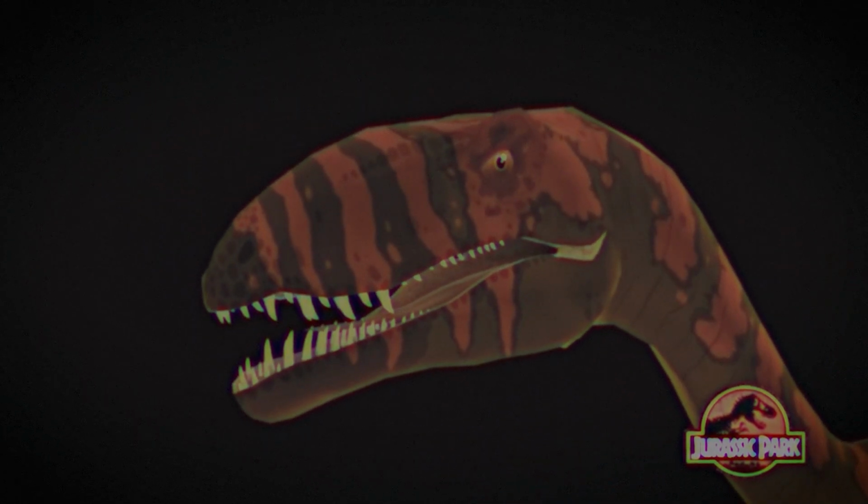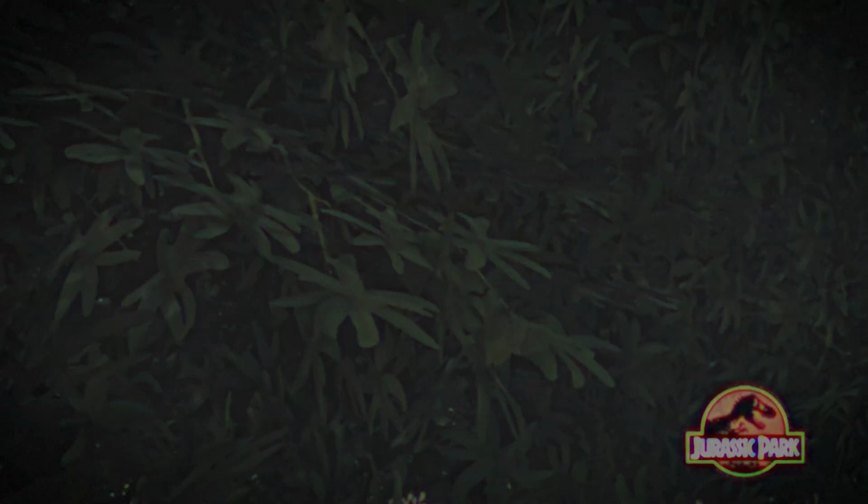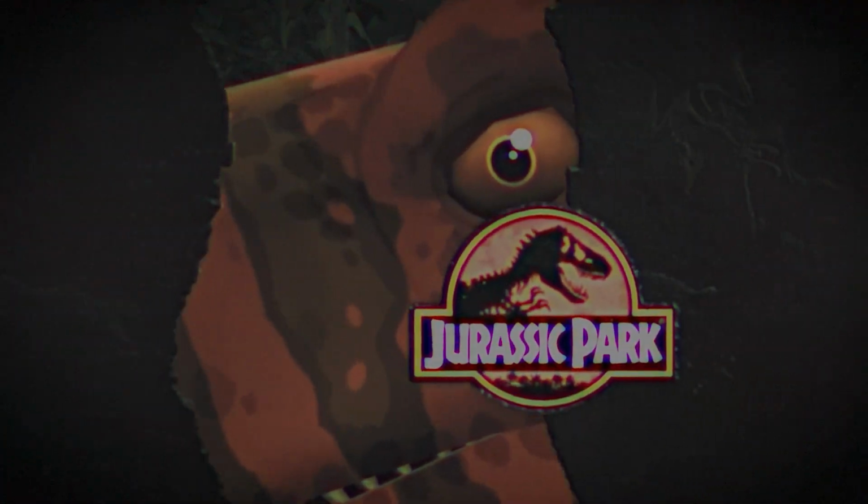Its head was small and narrow, with large eyes and a pointed snout filled with sharp teeth. The teeth were designed for cutting and tearing meat, suggesting that Segesaurus was a carnivore.